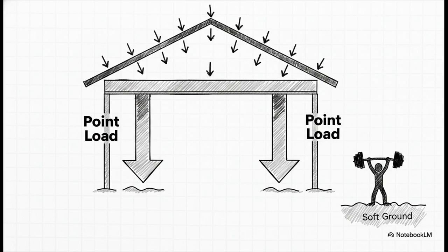Now, here's the really crucial part. When you use a powerful LVL beam to open everything up, you're gathering all that weight from the roof and you're concentrating it on just a couple of spots at each end. These are called point loads. It's kind of like trying to hold a super heavy barbell while you're standing on soft mud. You just sink right in. Same idea applies to your house.